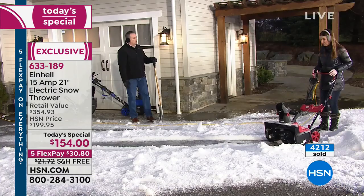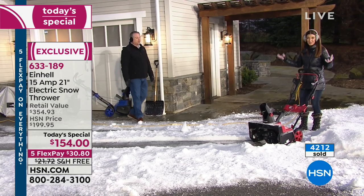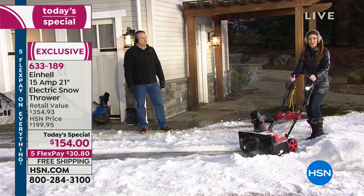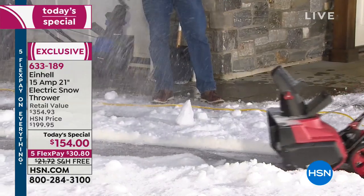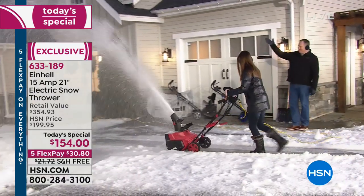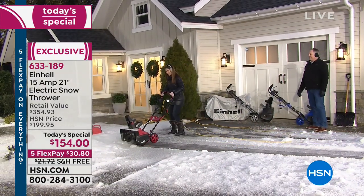Even if you're someone that's not really comfortable with big, powerful tools, this is so easy to use. You just literally push the button, give the handle a squeeze, and you're doing it very lightweight. It's very easy to maneuver. And I can cut another nice, big, wide path all the way back and shoot that snow 20 feet in the air. That's so fantastic.